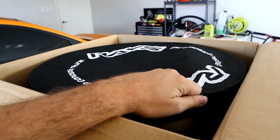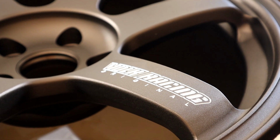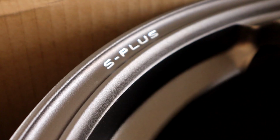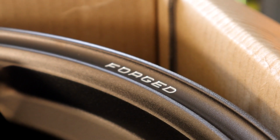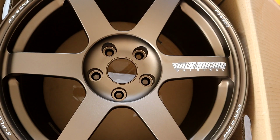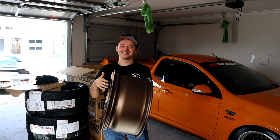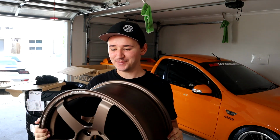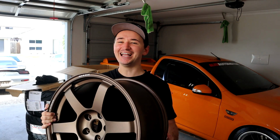One day or another, I would pick up my dream wheels and I'm so excited. In 3, 2, 1. Oh, yeah. Oh my god. That is correct, guys. We picked up a fresh custom spec Volk TE37.